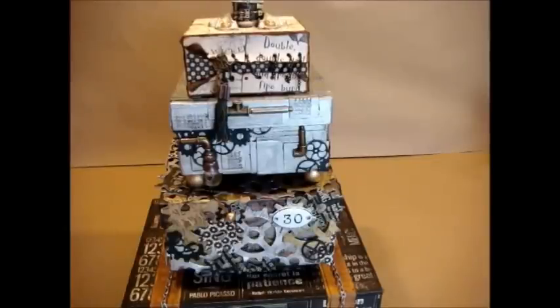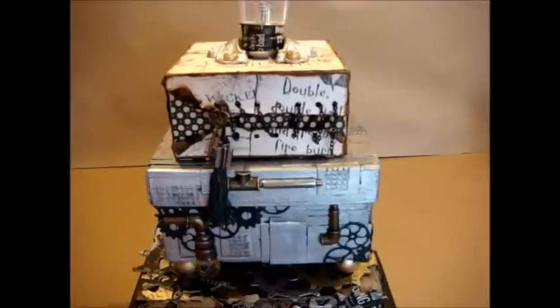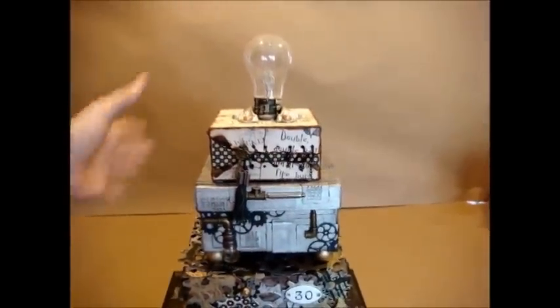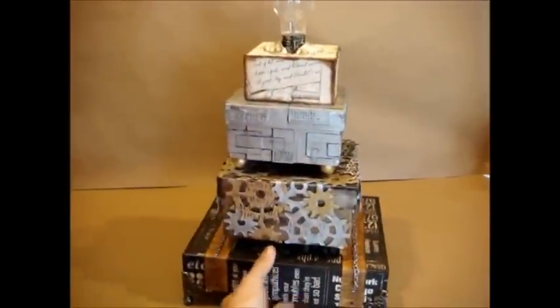Okay, and here is my steampunk cake made out of stacked boxes. I'll give you an overview really quickly so you can see. I'm going to move the camera. It's pretty big, so it's one of those objects that's pretty hard to film, but I will give you an overview really quickly, and then we'll zoom in to see all the details.